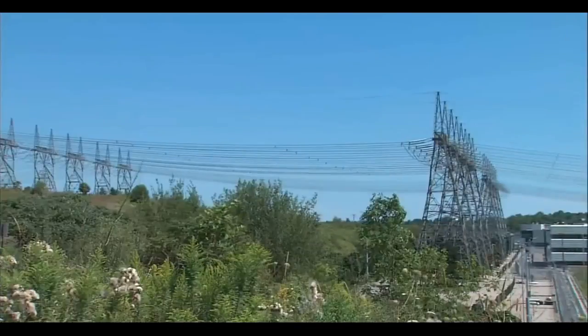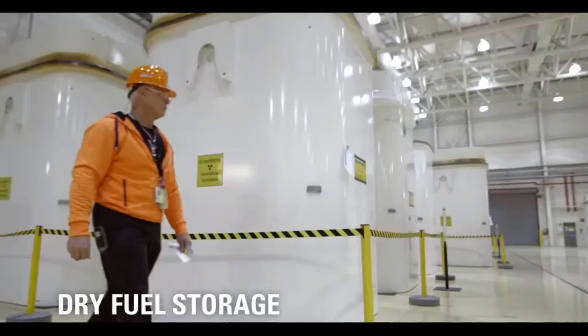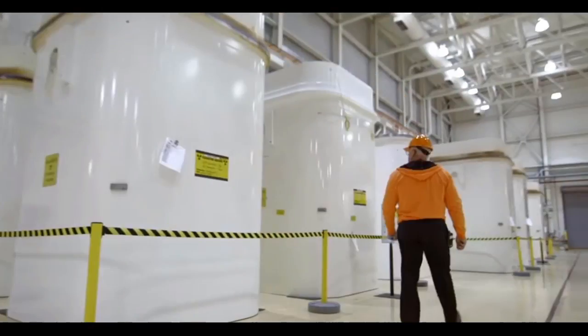All used fuel is carefully stored in safe and secure areas that are constantly monitored by the Canadian Nuclear Safety Commission and the International Atomic Energy Agency.